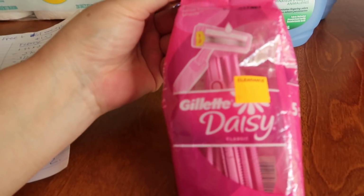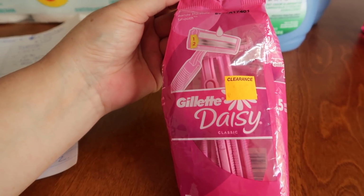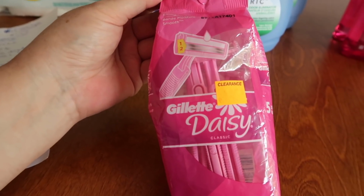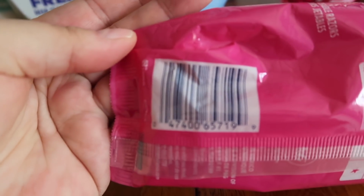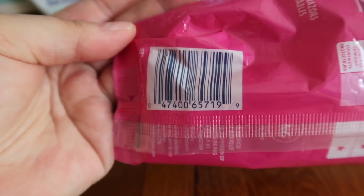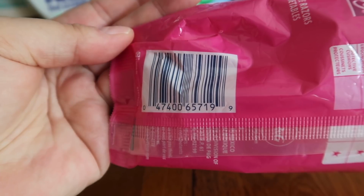I was able to track down one of these, and this was really cool. This Daisy was $1.35 at 70% off. And just to show you the barcode right here. So this was free plus $1.65 of overage.